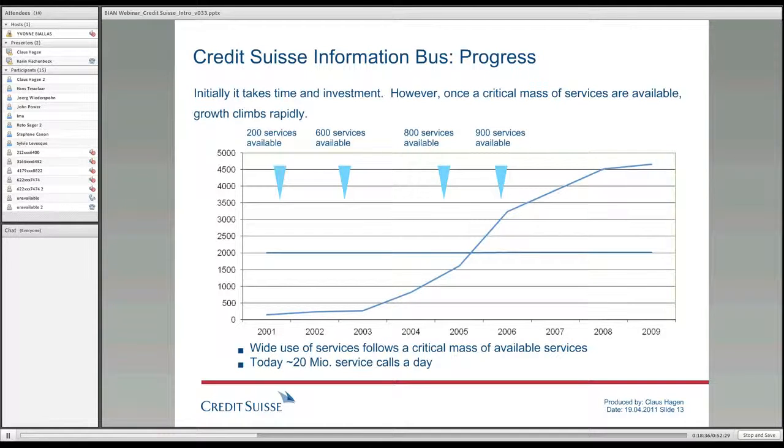You see here the utilization curve for the Credit Suisse Information Bus, the SOA initiative we started back in 1998. And you see the number of calls on this SOA per month in millions. And as you see, this statistics starts in 2001, when this was, well, a considerably small amount. And it took a few years until 2003, almost 2004, until we really saw a significant increase of utilization.